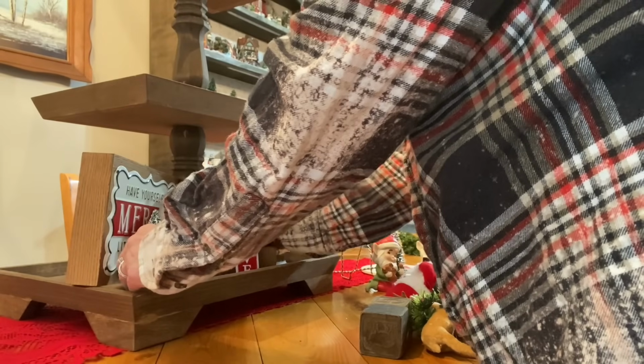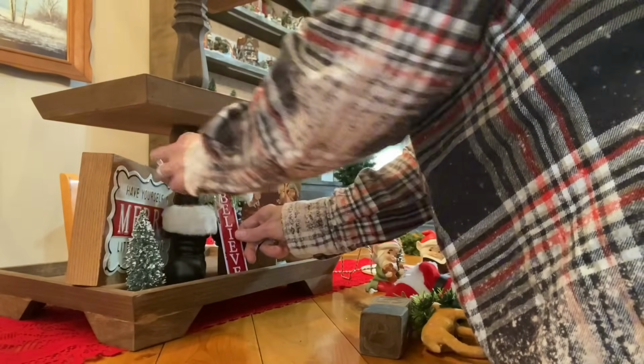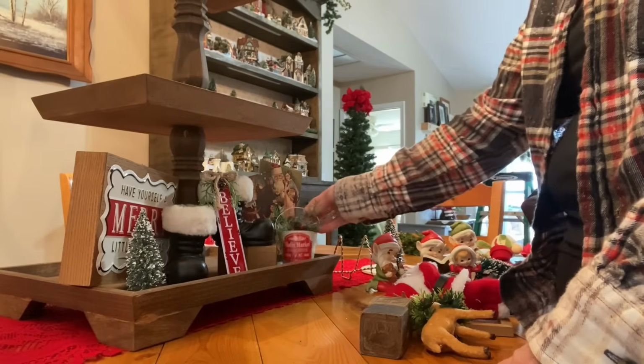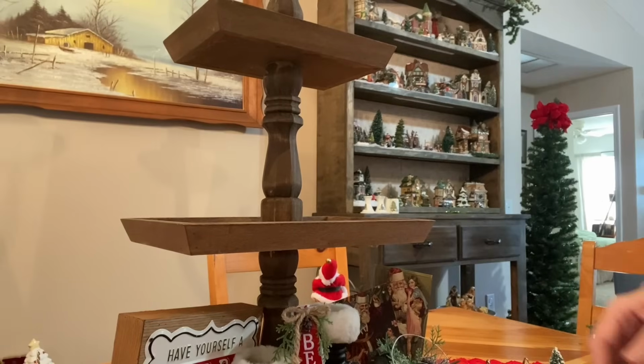I know tier trays may not be in style anymore. I don't know if they are or not, but this one right here will be in my house until I die. I will never get tired of this tray. I just love it so much.